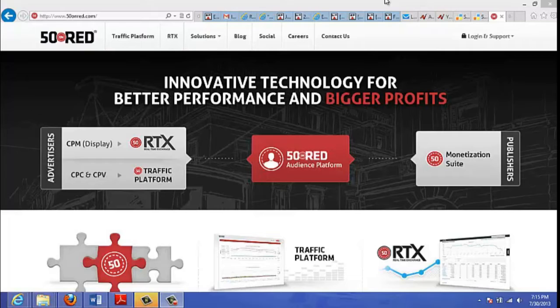50onred.com. This is a traffic source that most likely you will not have heard of. It's basically a PPC platform, or pay-per-click platform, and you can buy different types of ads, whether they be in-text ads, search ads, or pop ads. In this video, I'm going to be talking about in-text ads, mainly because I know of somebody that's having success using that on this site.